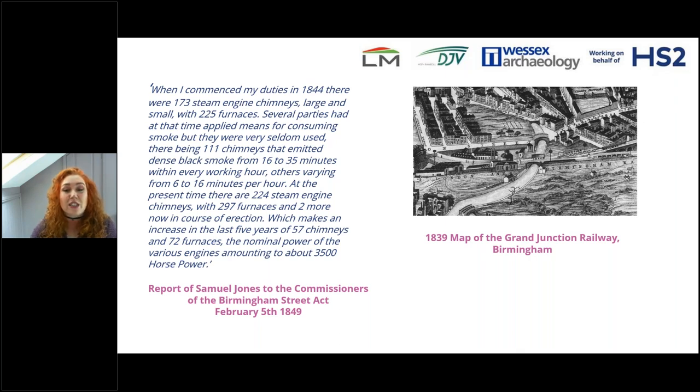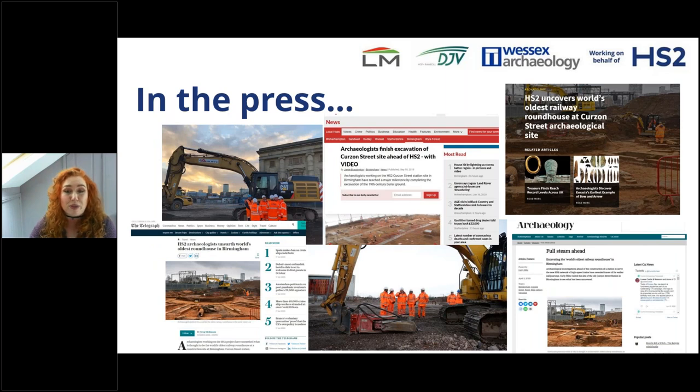It's likely that you've seen the brilliant images of the confusingly named but appropriate roundhouse in the news, accompanied by modern Railway Mania in a beautiful circularity of new railway scheme revealing the remains of an old one. But as we look at the excavation results at Curzon Street, I want to show you that the bricks and mortar are more than the structures they once were.